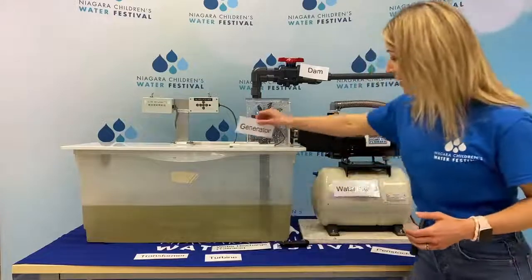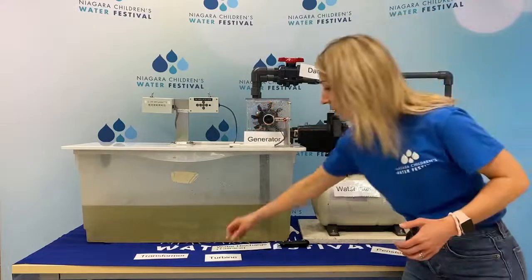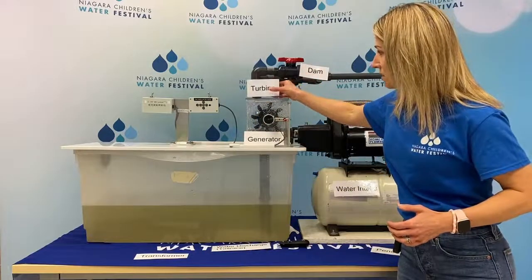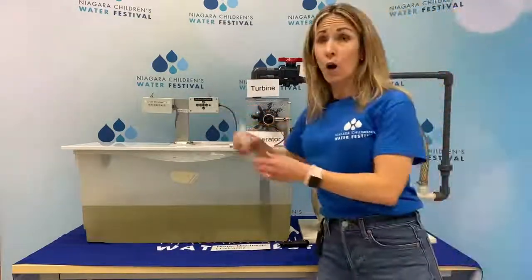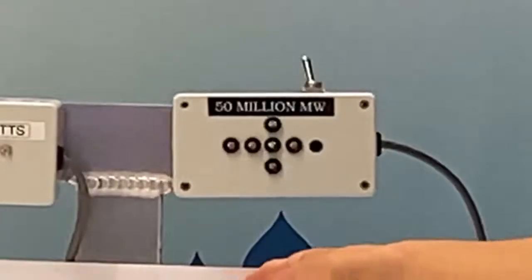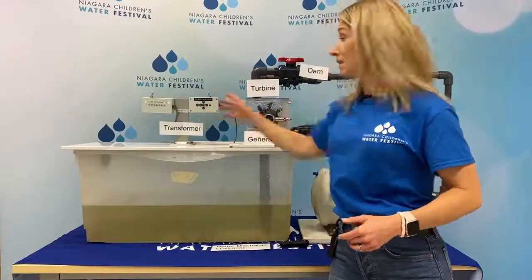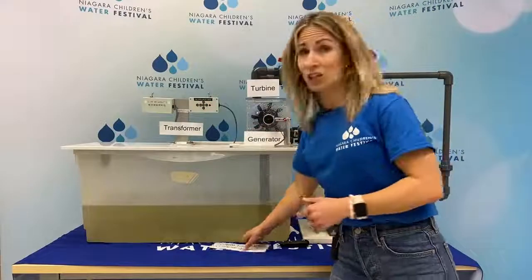This is our generator here, so that's going to work for us. I'm going to tuck this right here. And our turbine is the water wheel. So I'm just going to send this right there. These are our transformers, so the wires. Okay, so we know that this is working when these lights turn on, and it's going to send the electricity to your homes. So when this machine turns on and the generator works, these lights are going to turn on. So pay attention to that.